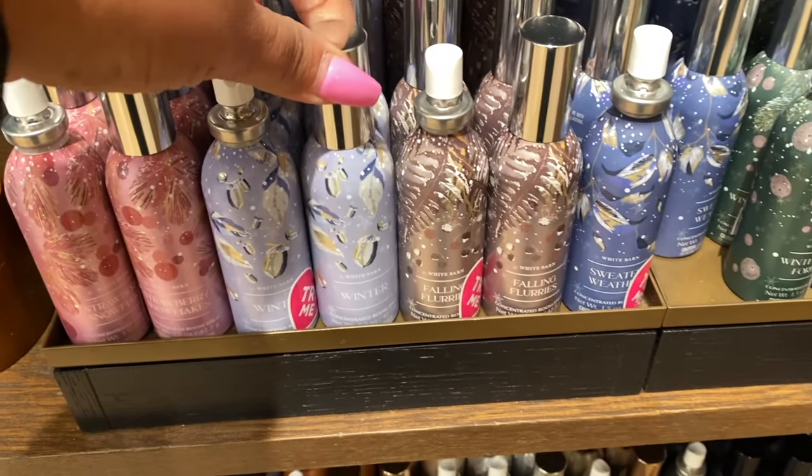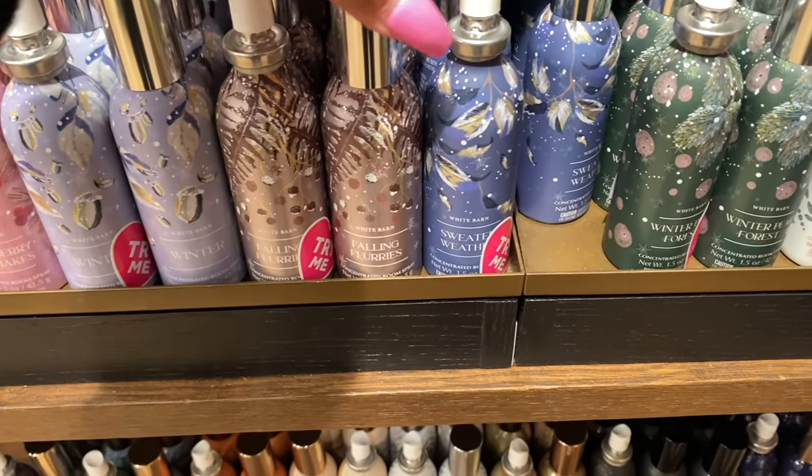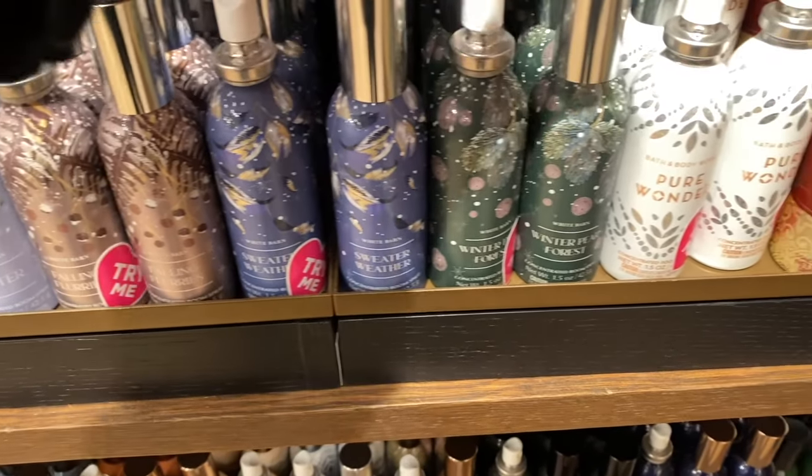So anyways, room sprays, the new packaging to these room sprays, and then we have here.